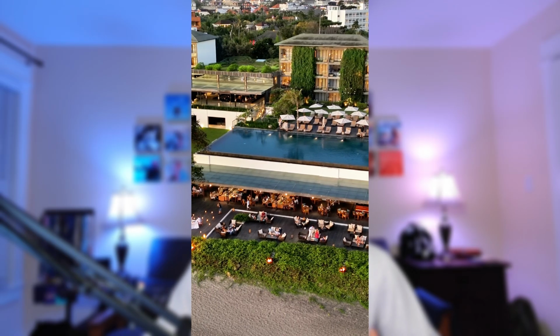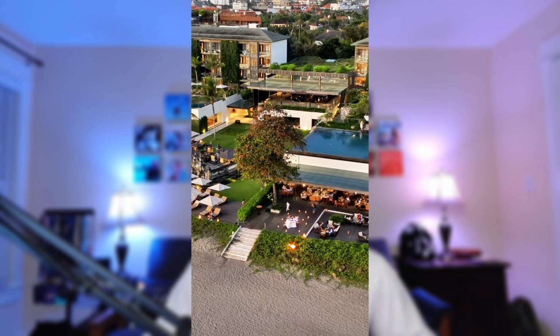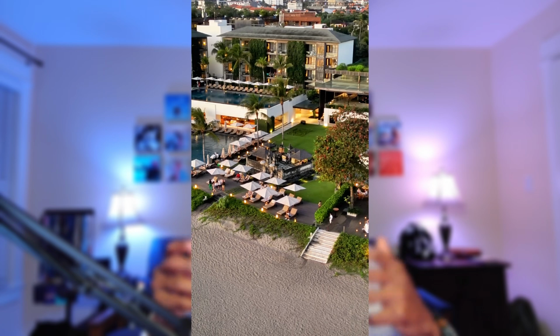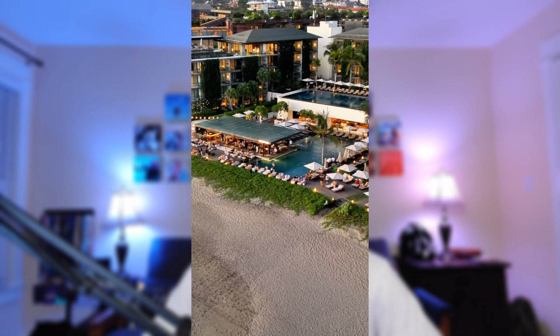So we stayed at the beautiful Alila Seminyak. It's a beautiful Hyatt property right on the beach. Our ocean view suite had stunning sunset views and direct beach access. The property itself is gorgeous with multiple infinity pools that really just kind of seem to blend in with everything.